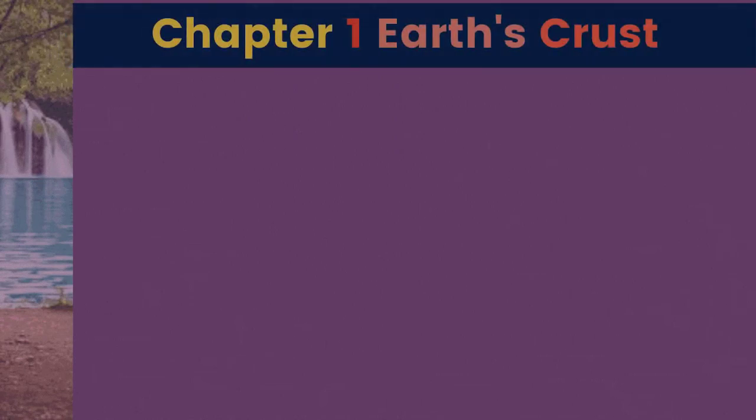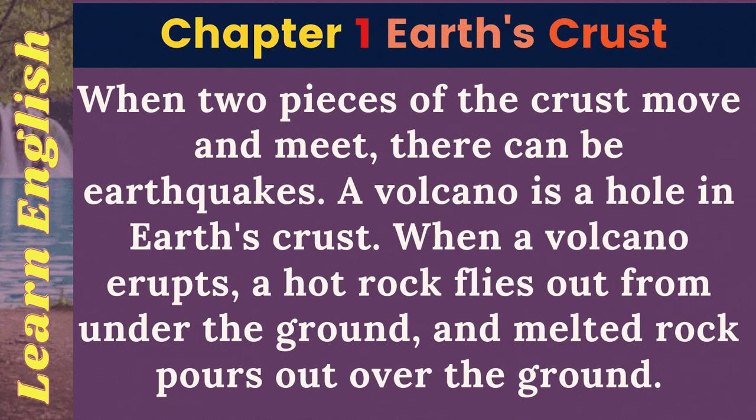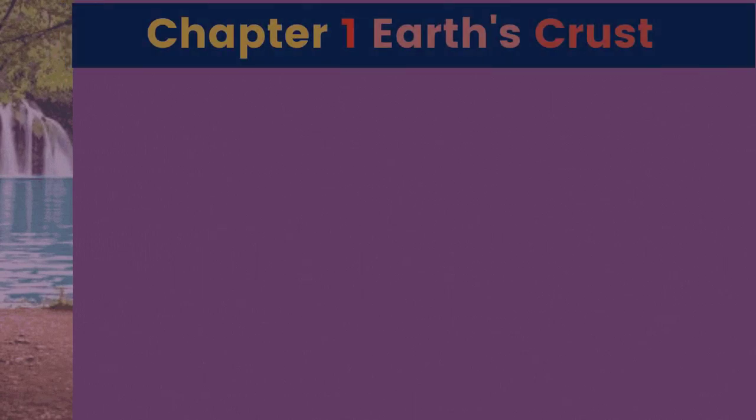When two pieces of the crust move and meet, there can be earthquakes. A volcano is a hole in Earth's crust. When a volcano erupts, hot rock flies out from under the ground, and melted rock pours out over the ground.